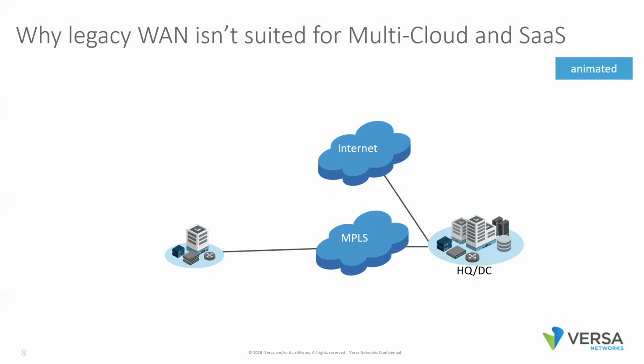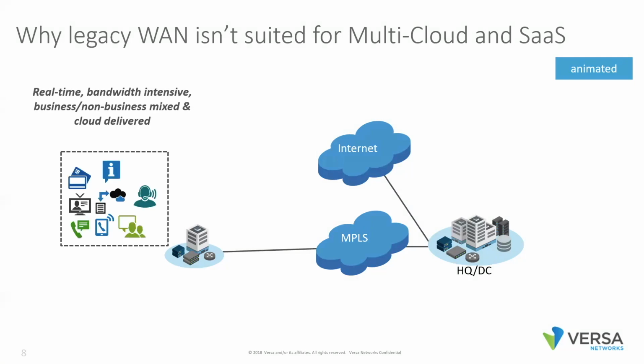So when we look at the legacy WAN or today's architecture, that's a non-SD-WAN oriented solution, I think we're very much familiar with this kind of graphic, right? You look at a legacy architecture where there's a private access from the branch going into a centralized location, whether at HQ or data center, that provides that centralized internet-based access. As we all know, and are very much familiar with, even on this application we're using to communicate with you, right? And now a lot of the apps are more real-time, more bandwidth intensive, of course, and we're having a bit of a mix between cloud delivered and some that are business or non-business oriented. And of course, all of these are located in the cloud.